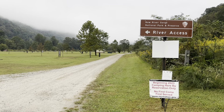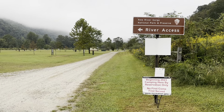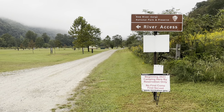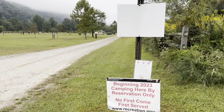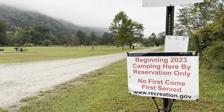Scott and I camped free here at the Meadow Creek Campground in New River Gorge National Park. There are changes coming to this campground beginning in 2023. I wonder if the campground is still gonna be free.